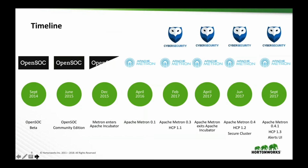So just a little bit of background about it, since one of the questions I often receive is, well, is this a new product? Because Hortonworks started supporting this in 2017, and I wanted to basically say, no, this is something that's actually been around for quite a while. I believe the development started in 2013 as OpenSOC and was in development as the OpenSOC platform for several years before it transitioned to be an incubating Apache project in 2016. So we have helped shepherd Apache Metron through the Apache process to get it to be a top-level project.